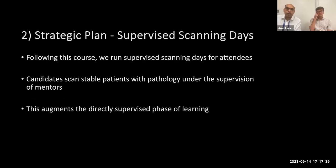Following the courses, we wanted to run supervised scanning days where we can scan patients with pathologies under the supervision of mentors, so that candidates can get their mentored scans done in a timely fashion and go away from the course knowing that their scanning skills are strong enough to be able to scan with the Butterfly probes.